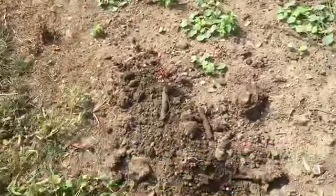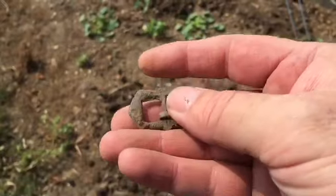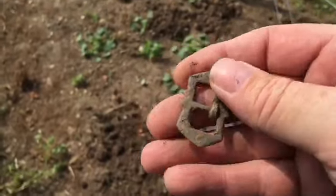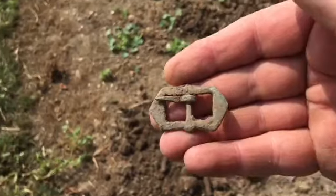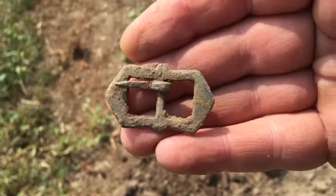Let's crack on. Right, we're at the top of the row now. We have our second major Simplex find. How about that? It's nice, still got the pin. Still got a bit of shine. That might clean up quite nice, you know. Quite a fancy buckle. I'm happy with that. Simplex find number two. Happy days.